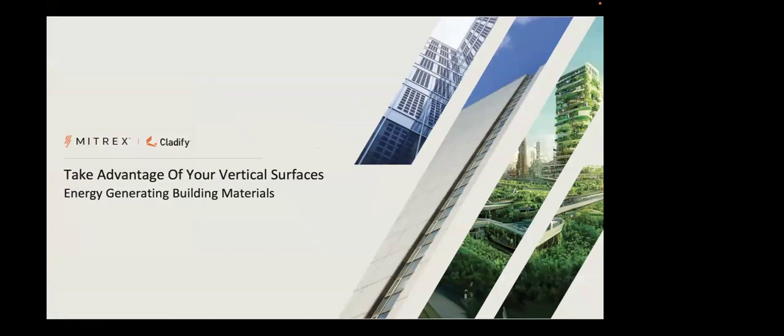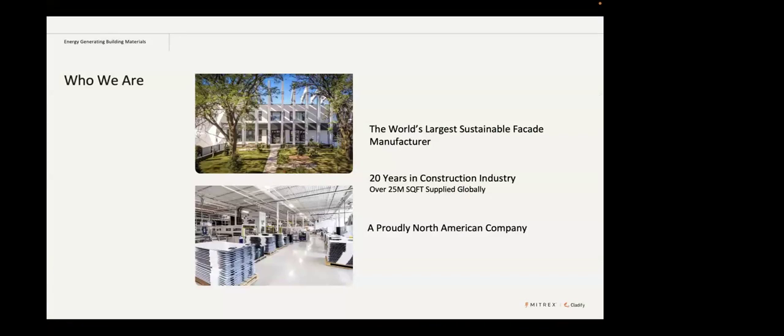Fantastic. All right. So, take advantage of your vertical surfaces: energy generating building materials. And again, as I mentioned, who we are: the world's largest sustainable facade manufacturer. So 20 plus years, over 25 million square feet supplied globally. We are located in Toronto, Ontario, Canada. So for all of the US clients that we have, we are literally in your backyard.